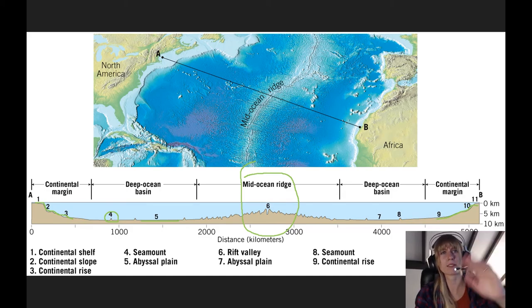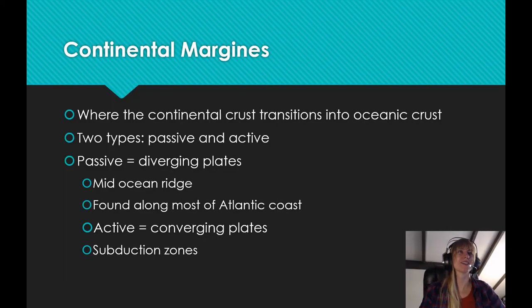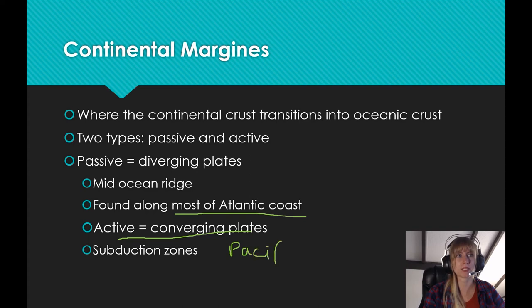Anyway, we'll get to them so you can see pictures. So let's go over what a continental margin is. Remember, two types, active and passive. Passive margins are much smoother, and they have a lot more features on them. You're going to see a mid-ocean ridge in the middle between them. They're going to be pretty much found on most of the Atlantic coast, versus active being converging places, and they're going to be pretty much on the Pacific coast.